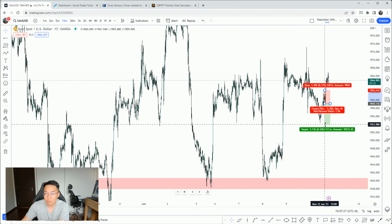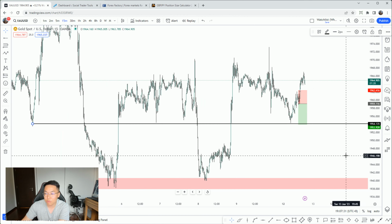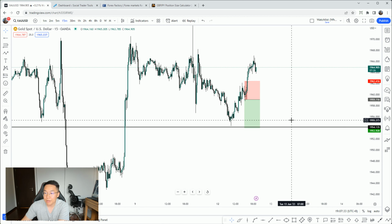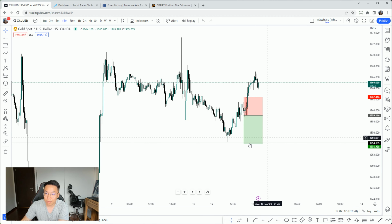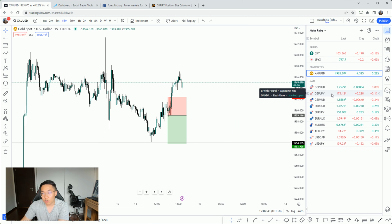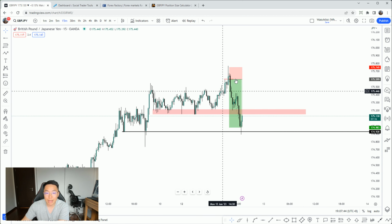I was aiming for about 1 to 1.5, coming back to fill up some of these levels here. And yeah, took a loss on this one, lost about 4,000. But let's move on to pound yen, which was the winning setup, a pound yen short.